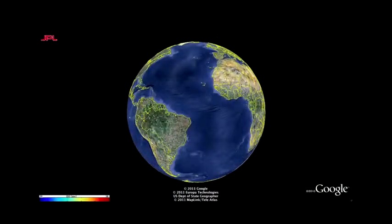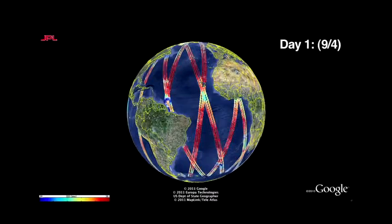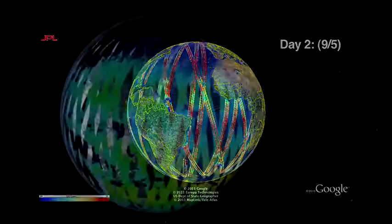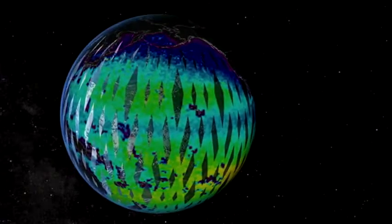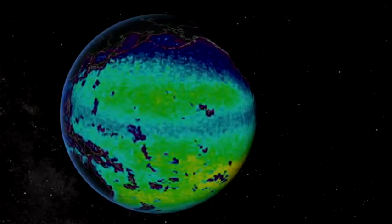The new map is a composite of the first 2.5 weeks of data gathered since Aquarius became operational on August 25th. It demonstrates Aquarius's ability to detect and clearly display large-scale salinity distribution features.